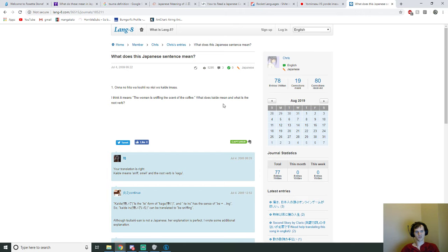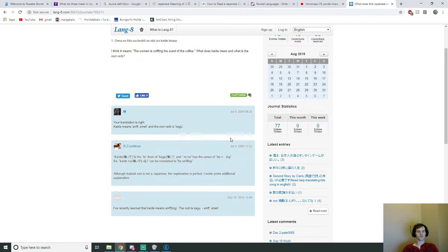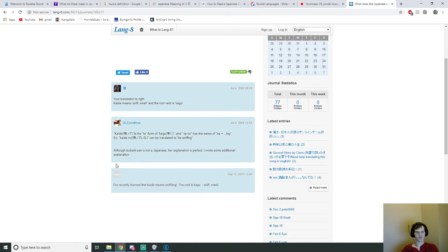What does 嗅いで mean and what is the root verb? The translation is right. 嗅いで means sniff and smell and the root verb is 嗅ぐ. 嗅いで is the te form of 嗅ぐ, and the te iru has the sense of be plus ing, so 嗅いでいる can be translated as to be sniffing.